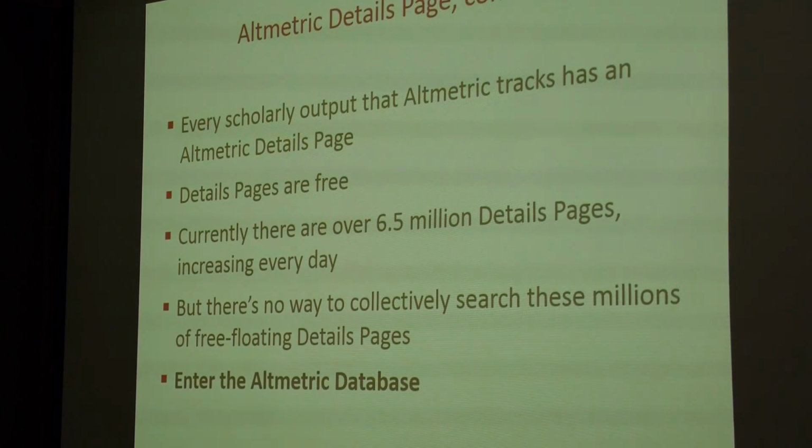Okay, so as I was saying, every research output that's tracked by Altmetric has an Altmetric details page, and they're free to access, but they're really hard to collectively search. So that's why Altmetric came up with, or I don't even know if they came up with it, I think people asked them for it, some kind of database where we could actually search all those pages. They actually brought out the publisher one before they brought out the institution one, which I find really fascinating. But obviously we're an institution, so we wanted the Explorer for Institutions version.